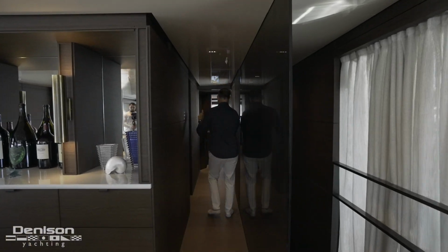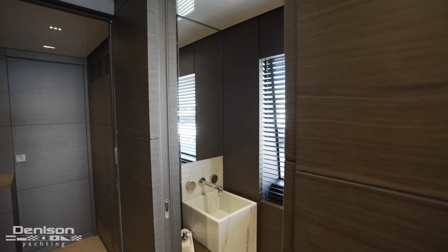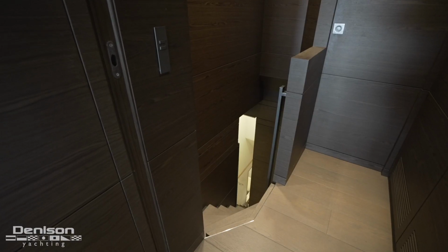Port side, we've got the upper pantry that we spoke about earlier, a day head on the starboard side, another set of stairs. This set of stairs is going to take you down to the crew accommodations in the galley.